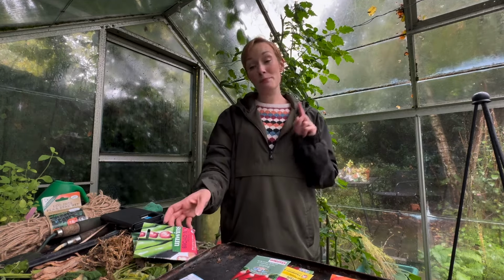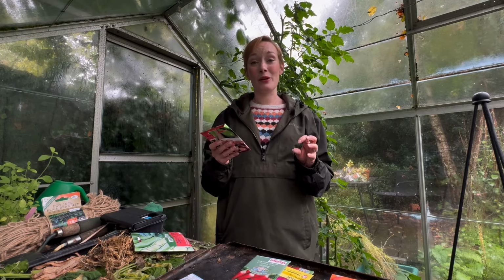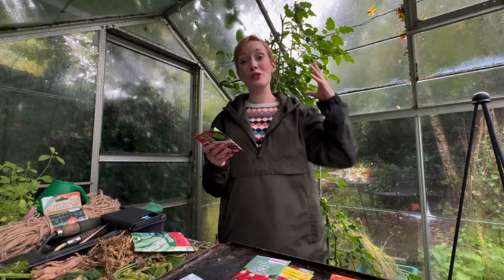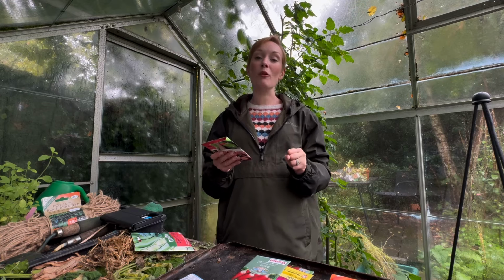Speaking of broad beans, many people sow their broad beans now for an early crop next year. My broad beans were my absolute success story this year because they just grew absolutely massive above my head, the tallest broad beans I had seen anywhere, and they produced masses of beans which I enjoyed for months. So you can sow broad beans now in the hopes of an earlier crop next year.